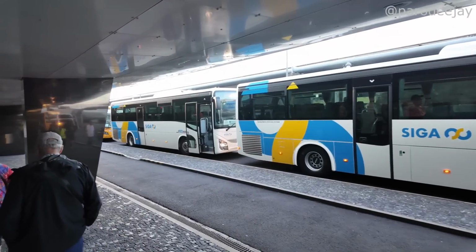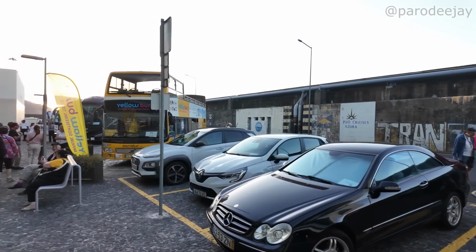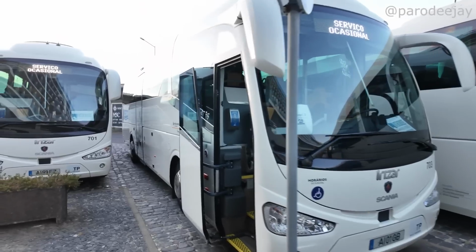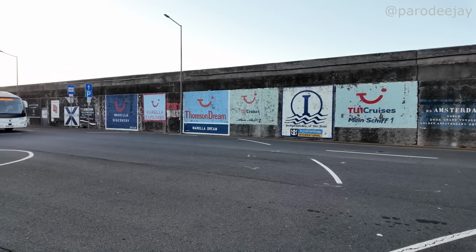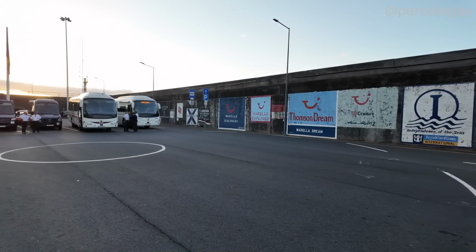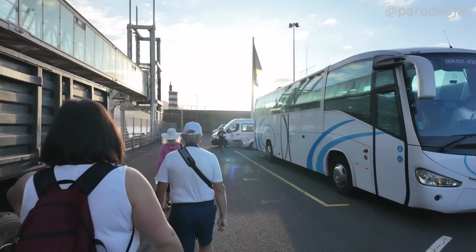So out the door, we've hung a left, and the parking lot should be up this way. Success! We are early as always, so we'll just hang out a minute. We'll go past all the cruise line buses. Well, this is our first visit here, so I guess they'll add our name to the wall. Cool, but this should be the parking area that we need. We just saw our ride pull in the parking lot.